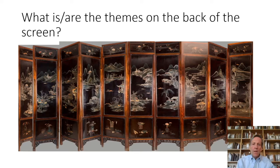So specifically, I wanted to talk about the themes. So what are some of the themes that we find in this object? If we start with the back of the screen, we see that there's three different sets of panels. We have a small top panel that goes across the top here. We've got the large middle panel of landscapes. And then we have another series of small panels on the bottom. I want to talk about each one of these sections separately. And then this will begin to give us an idea of the possibility of an overriding theme. And then we'll look at it more closely with the front of the screen.